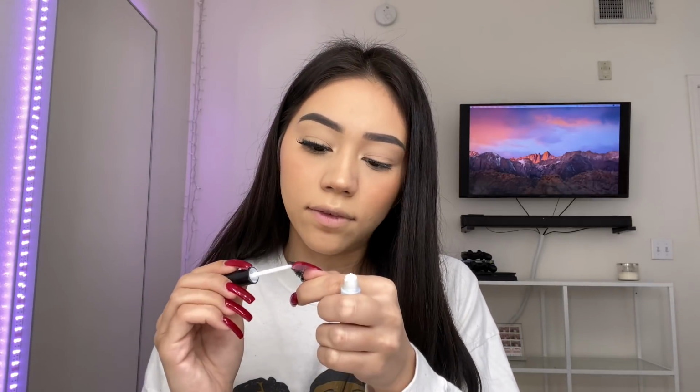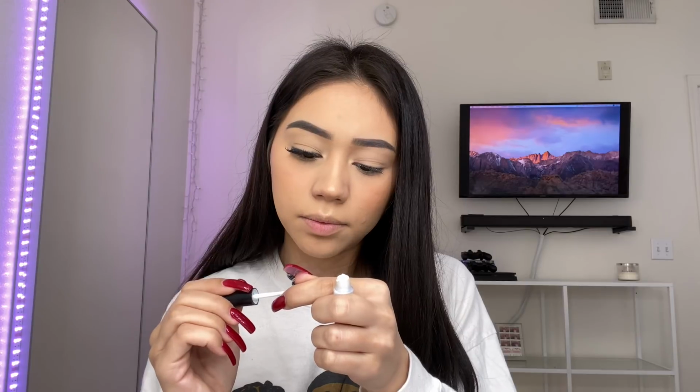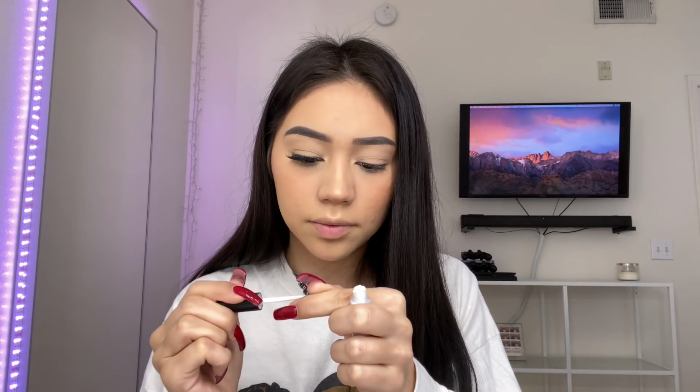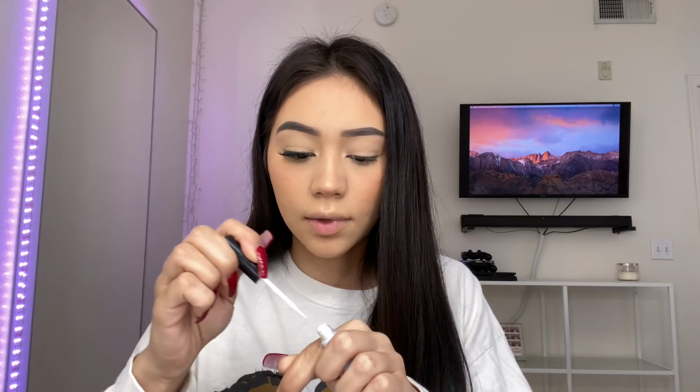And bam, look at how pretty that lash is. It's so natural, but at the same time, it does so much for you. I was wearing these lashes in my vlog from two previous Sundays ago, so I thought I'd share. So I'm gonna just go ahead and apply the other one real quick, and I'll be right back. So the lashes are on.